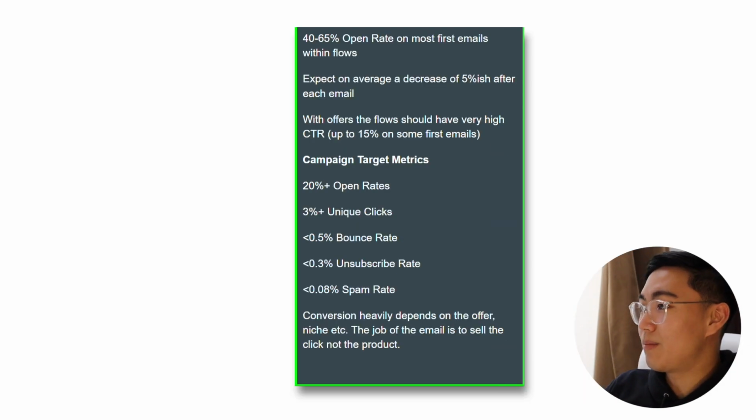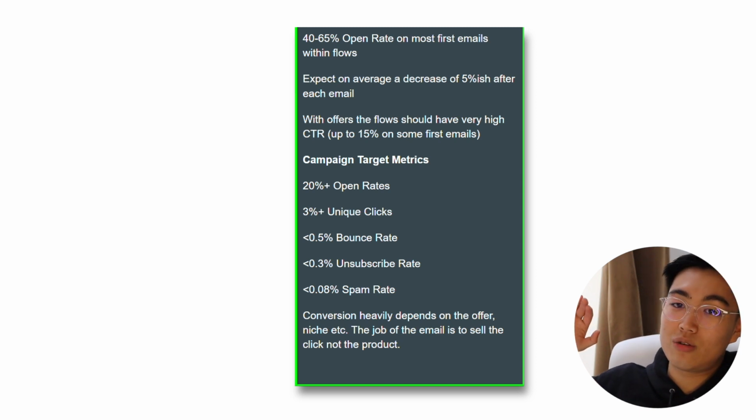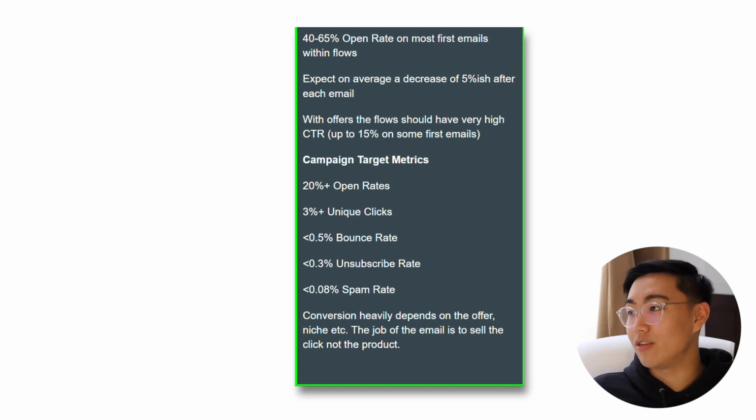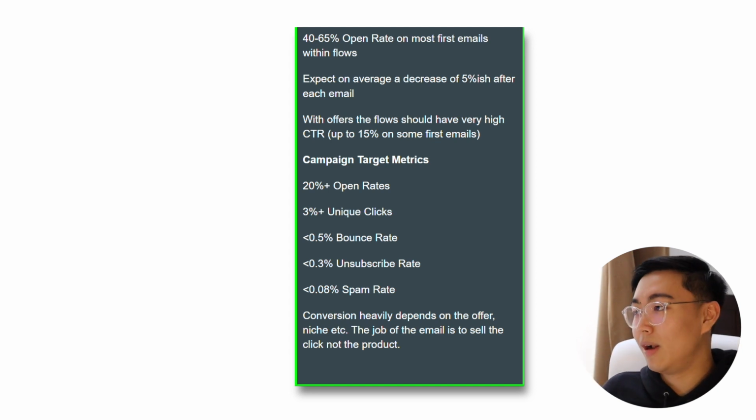In terms of flows, open rates, we're always looking at between 40 to 65% open rates on most first emails. And how you set the KPIs for that is, let's say you get 60% open on your first email, then you should expect something along 50 to 55% on the second email, so a 5%-ish decrease after every single email, and you generally never want to fall below 30% open rate for your flows.